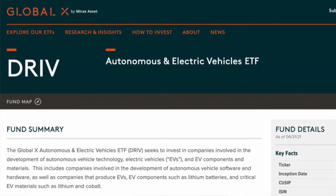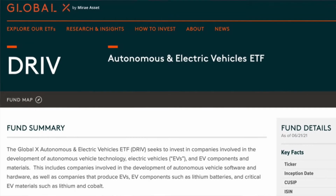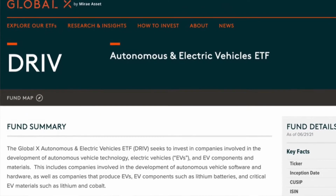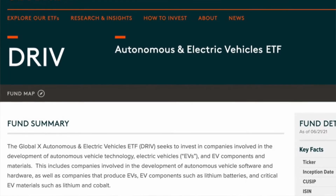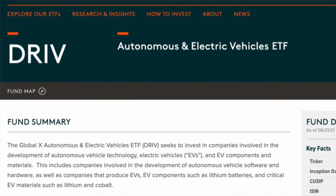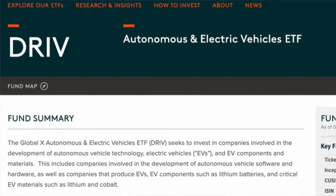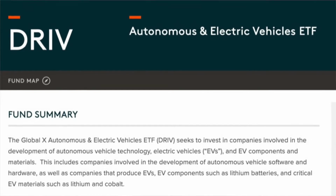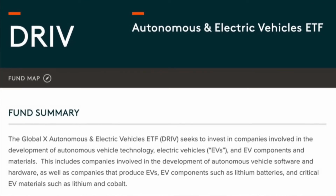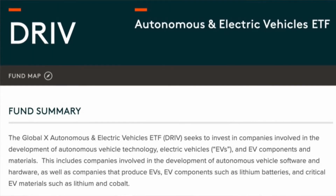So we're looking at their summary here. It says, the Global X Autonomous and Electric Vehicles ETF DRIV seeks to invest in companies involved in the development of autonomous vehicle technology, electric vehicles, EVs, and EV components and materials. This includes companies involved in the development of autonomous vehicle software and hardware, as well as companies that produce EVs, EV components such as lithium batteries, and critical EV materials such as lithium and cobalt.